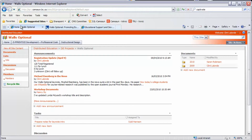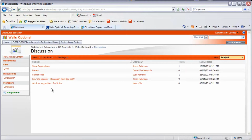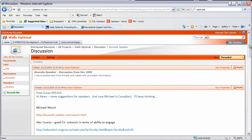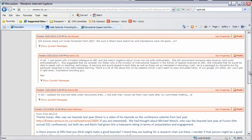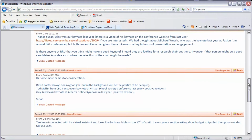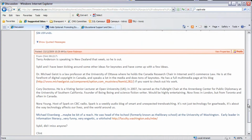What SharePoint has been particularly helpful with is the discussion tool, which is one of the features of SharePoint. That discussion tool has enabled us to meet and make decisions in a really timely way around things like the selection of a keynote speaker, the program sessions we're going to do, the descriptions. We can put forward ideas through the discussion tool. We can make decisions about things, and it's enabled us to meet far less frequently on a face-to-face basis and yet still have a really rich discussion. It's an awesome tool, so I'd encourage you to use SharePoint.